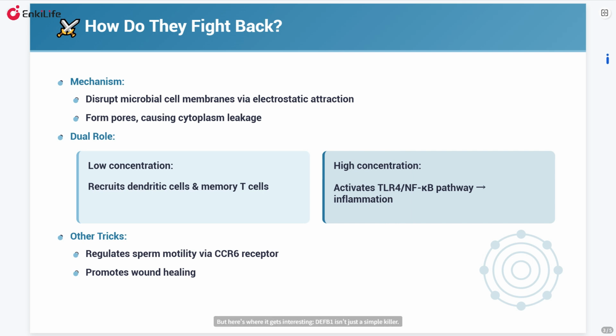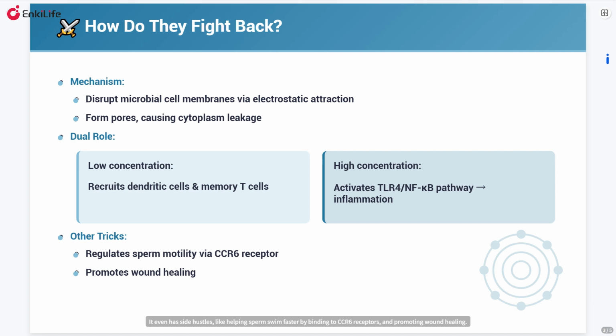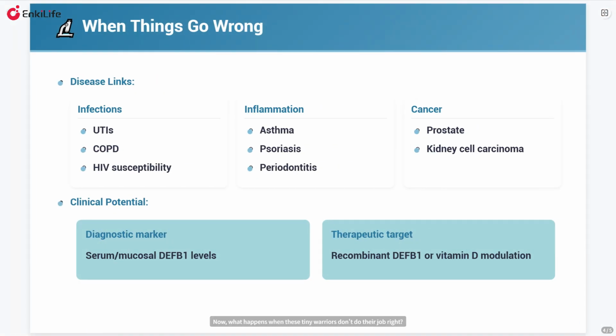But here's where it gets interesting. DEFB1 isn't just a simple killer. At low concentrations, it's like a friendly recruiter calling in dendritic cells and memory T cells to maintain peace and order. But crank up the concentration, and suddenly it's activating inflammatory pathways like TLR4/NF-kappa B, which can be great for fighting infection, but too much can lead to inflammation issues like asthma or psoriasis. It even has side hustles like helping sperm swim faster by binding to CCR6 receptors and promoting wound healing. Talk about versatile.